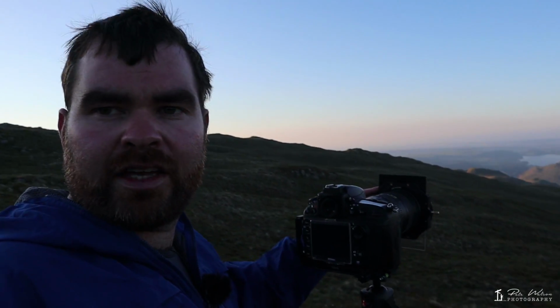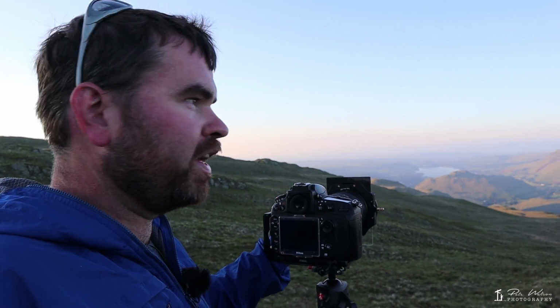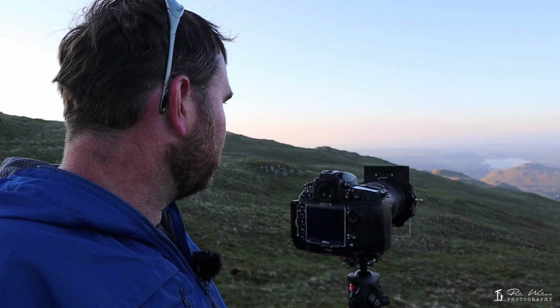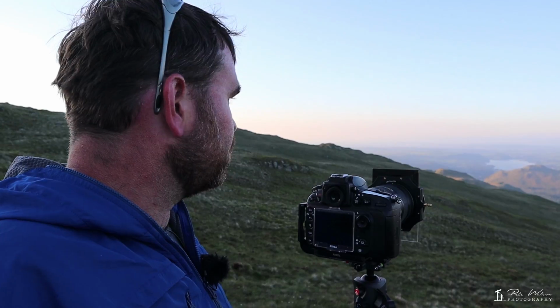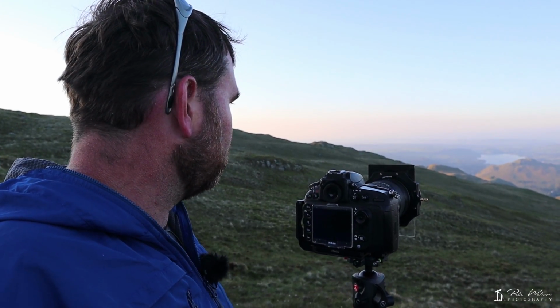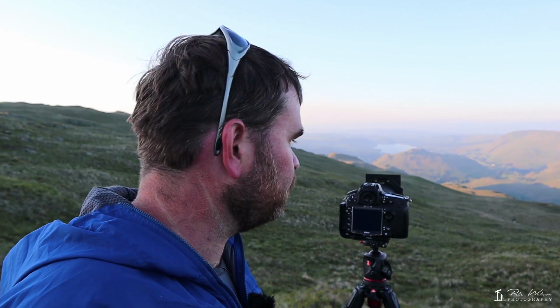Put a 0.9 soft edge grad on the front there, and I've also got a polarizer on there too, just to cut through the haze, and hopefully that should work as a really good image, especially with that soft light. That light is looking absolutely superb.